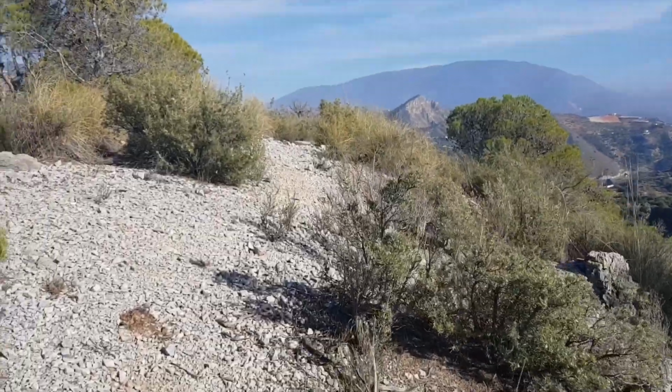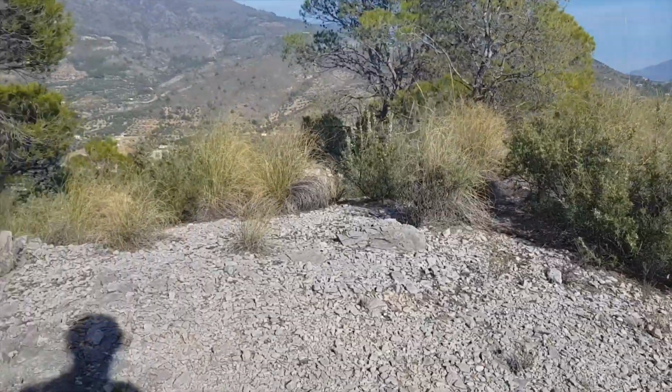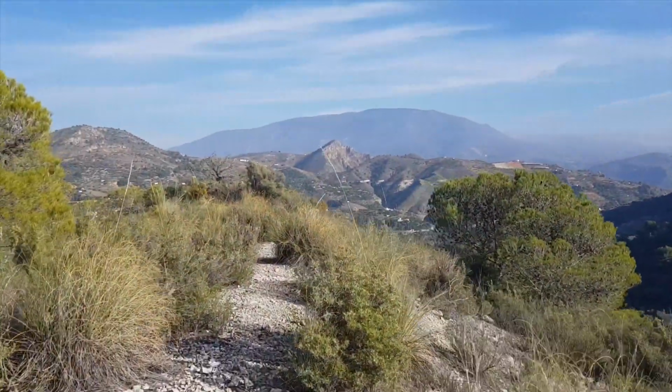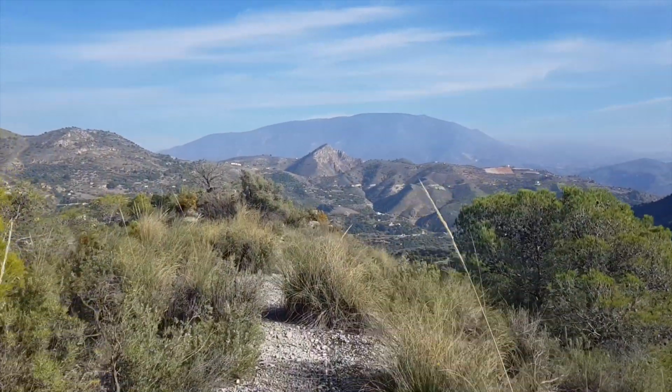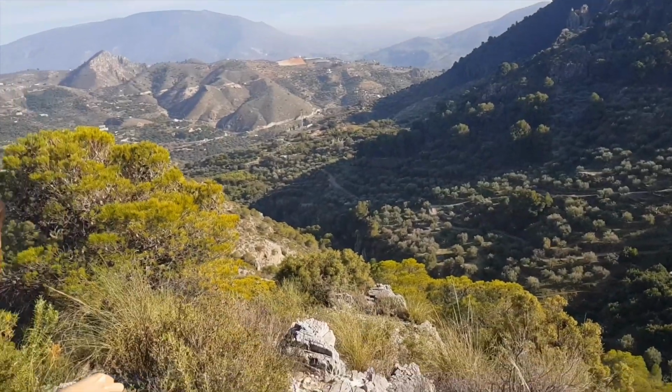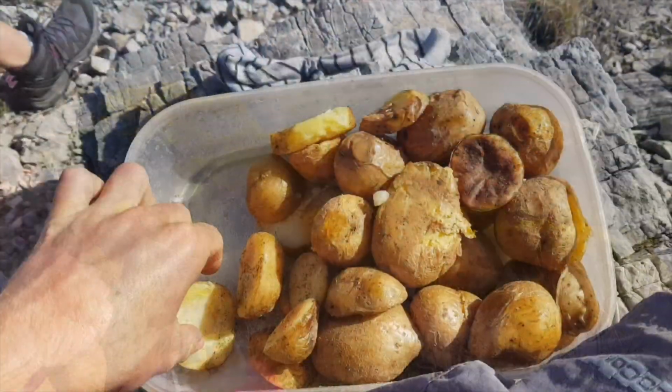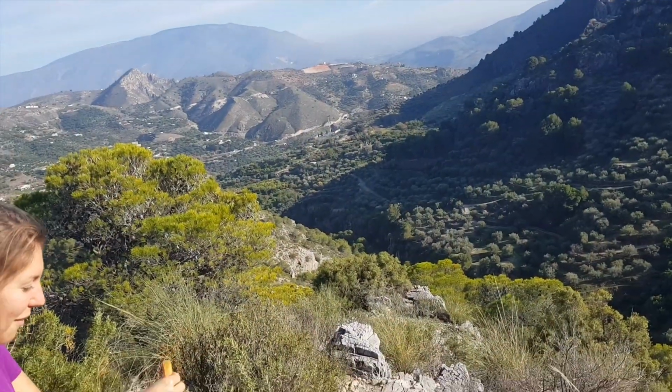So you see how much drier and deforested these areas up here are compared to down there with the lush fruit trees. And for lunch we're having some baked potatoes, so there is no excuse not to be healthy and eating whole foods vegan when you're hiking.